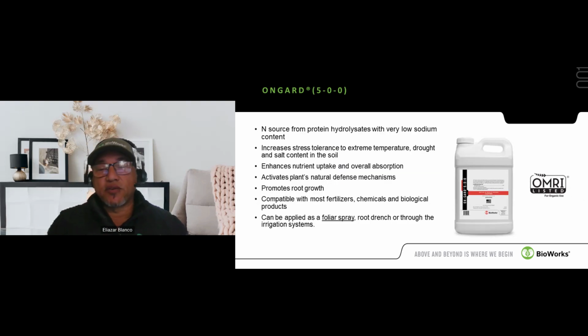We're going to be speaking as well about the use of OnGuard, which is registered as a biofertilizer in particular. This product is considered a natural nitrogen source, in particular because of the content it has. It's based on protein hydrolysates with a very low sodium content. It increases the stress tolerance in the plant, specifically to extreme temperatures, to drought and salt content in the soil. It also enhances nutrient uptake and overall absorption.